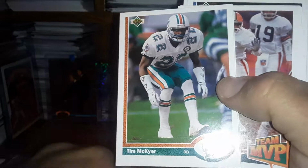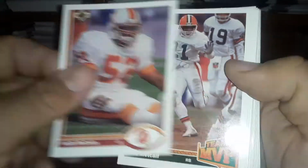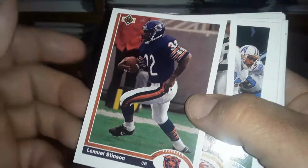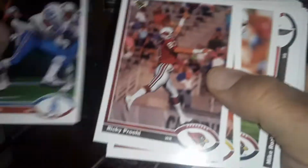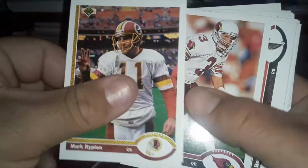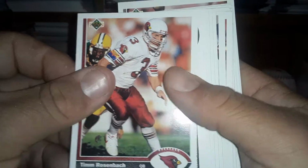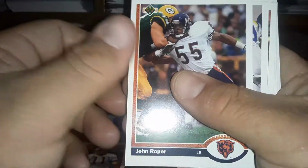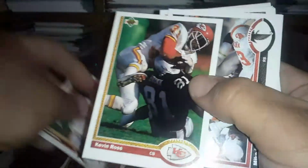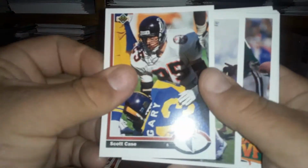We got Merle Hodge, Tim McKayler, Keith McCants. They got a team MVP of Eric Metcalf, who I do PC, Lamel Stinson, Neil Smith, Alan Pinkett, Ricky Proel, got Mark Ripken, which I do, and another one, I do PC Mark Ripken, Tim Rosenbach, Mike Roussard, Irvin Randall, Reggie Roby, John Roper, Ron Rivera, another Mark Ripken, Kevin Ross, Mike Rozier again, another Alan Pinkett. There's a Jim Harbaugh who I PC, Dwayne Harper, Scott Casey.